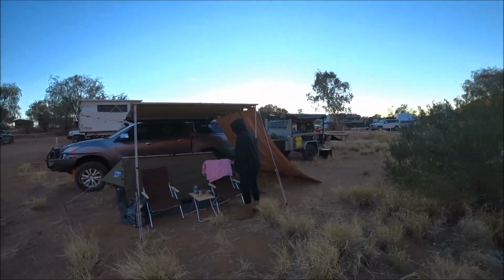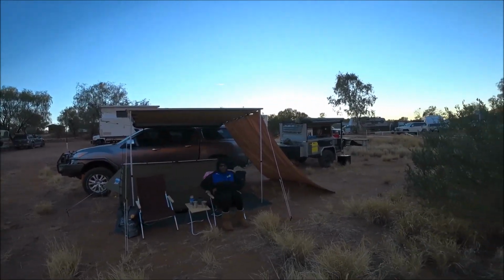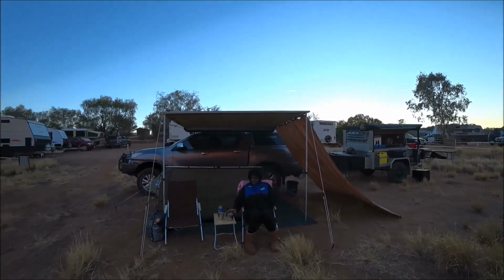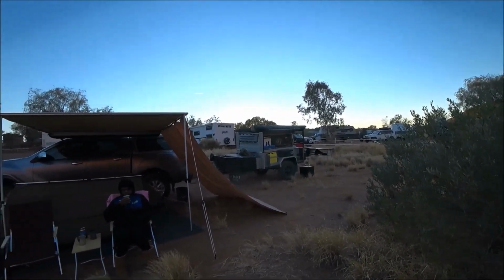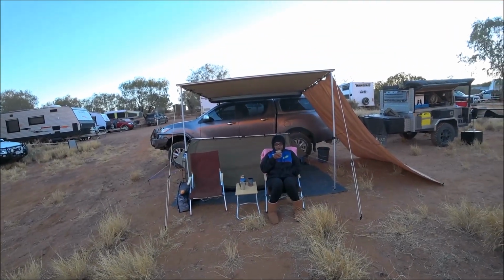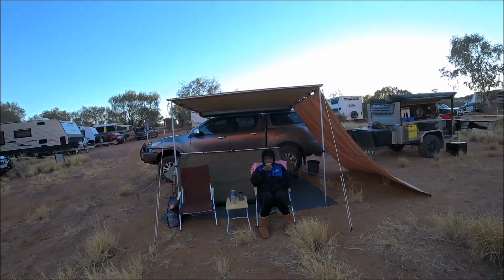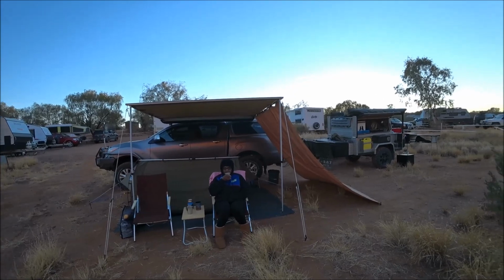We've got a coffee on the go. Nice simple pack up. Just got the swag and the awning, the King's awning. Throw the kitchen in, which takes about 30 seconds, and we've got a quick getaway this morning. We've got a big day ahead of us today. Get to King's Canyon. Hopefully get to camp up there. If we don't get there, it's not a big deal. We'll just end up camping where we end up, eh?